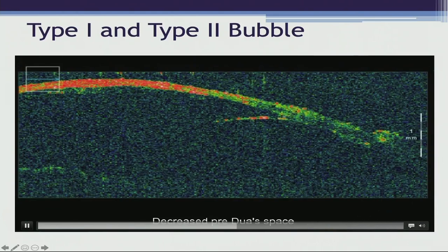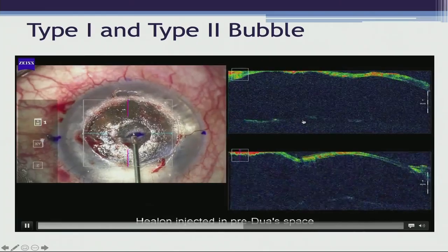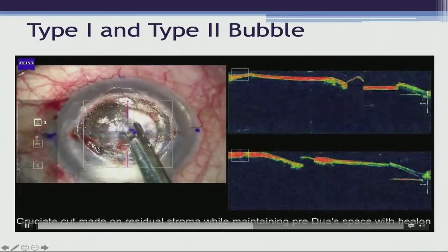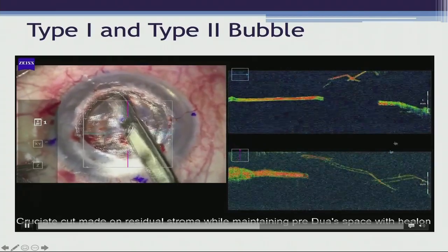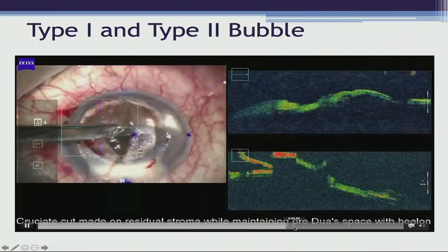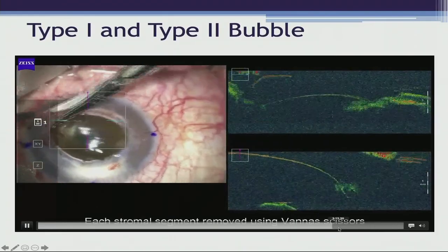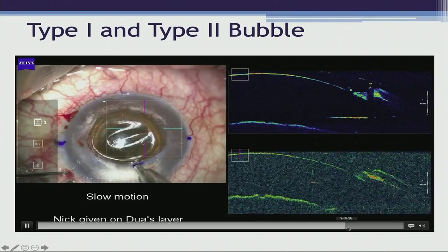So the pre-Dua space goes on decreasing, and now Dua's layer is opposed to the residual part of the stroma. Now again, viscoelastic is instilled, and you can again see that the Descemet's membrane will move at the back. Of course, the overlying stromal layers are then again split, and after splitting, this is again the bare Dua's layer Descemet's membrane complex that you can see.